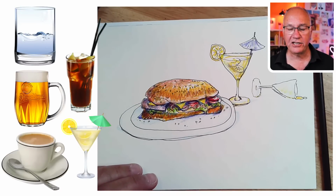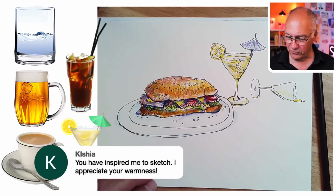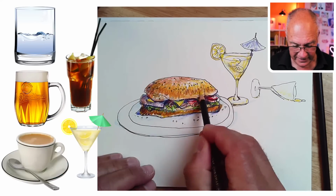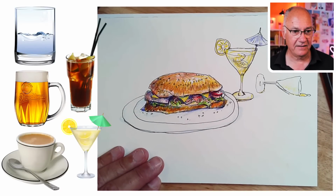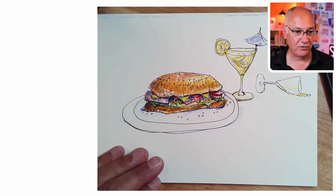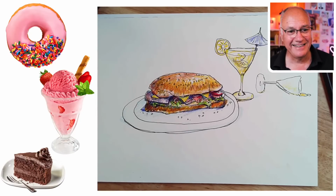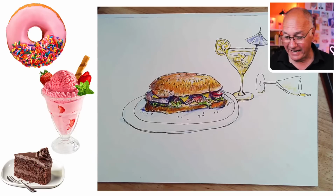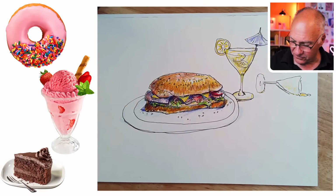Now, Kishya has been inspired to sketch. That's good. That's excellent. Hopefully it'll be lunchtime soon and you can do a drawing, although feel free to draw one right now. No reason to wait. Now, because this is a fantasy, remember, we can eat or drink whatever we want. Dessert. What do you think? You probably don't have dessert with lunch a lot, but we can in our special Draw With Me cafeteria where dessert is included.